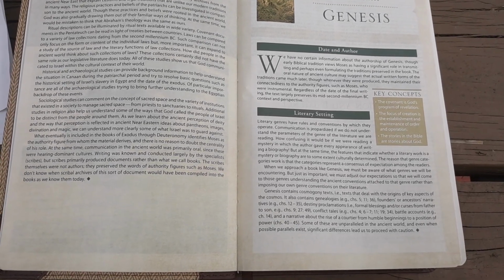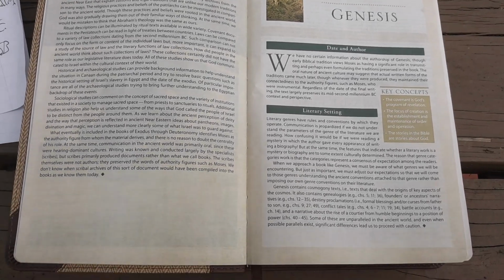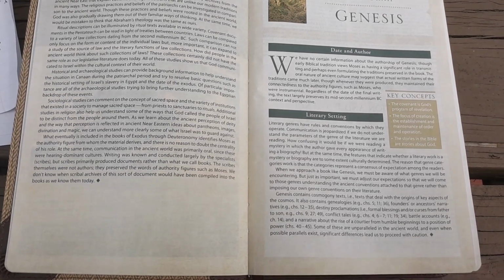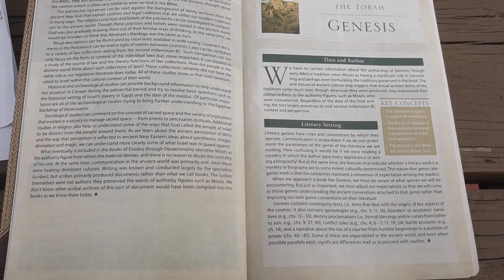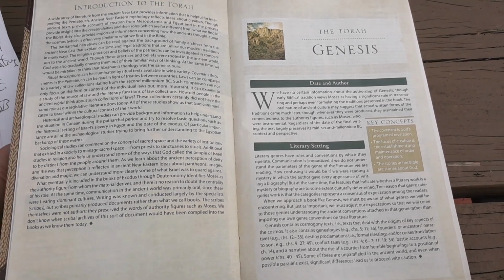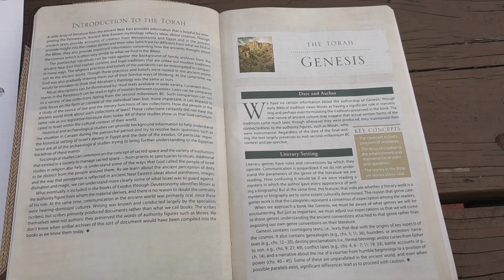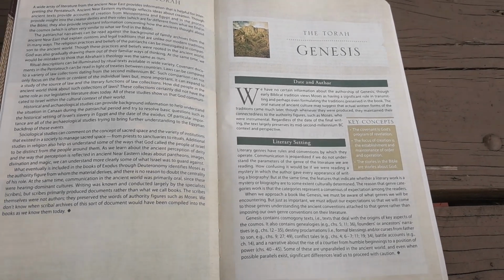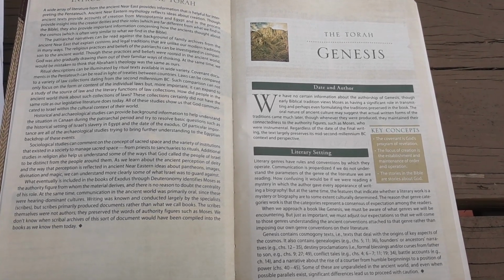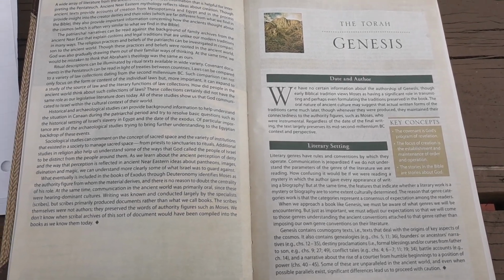Well, first of all, they're not going to commit either way. "Though early biblical tradition views Moses as having a significant role in transmitting and perhaps even formulating the traditions preserved in the book." They are not going to allow their critical biblical scholar friends to belittle them because they have what would be considered an outside-the-reservation view, just rubber-stamping Moses, but at the same time they don't want to alienate evangelical buyers who make up the largest share of new Bible buyers.